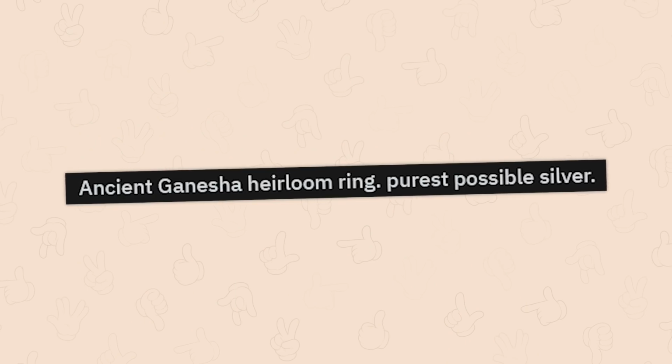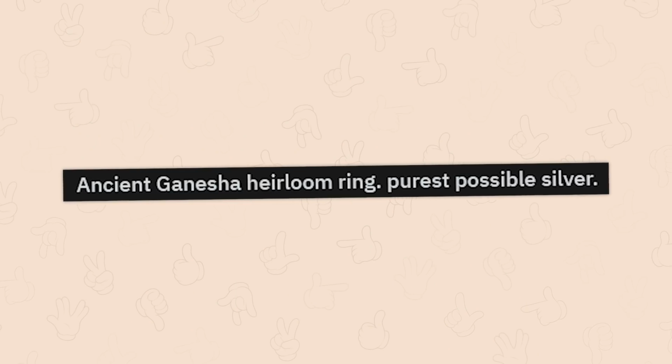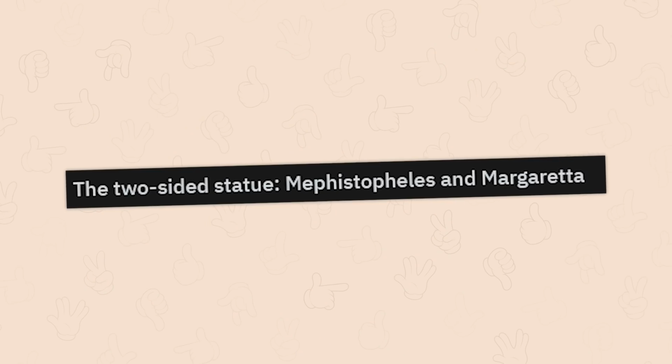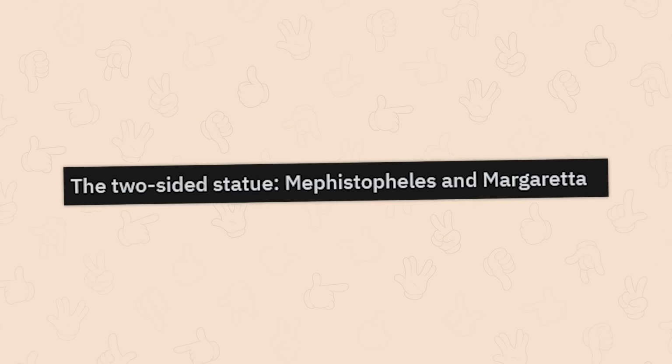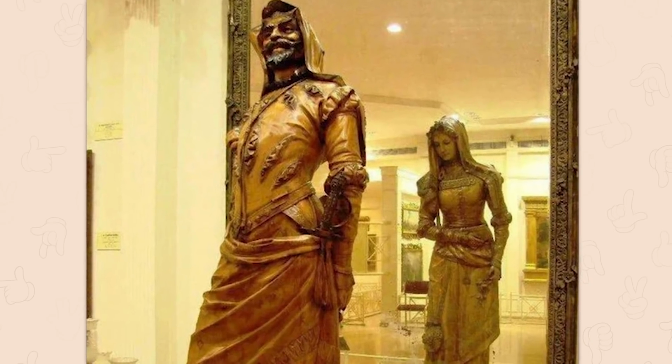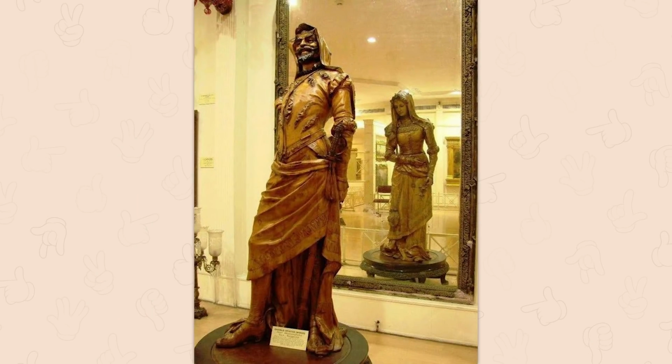Ancient heirloom ring. The purest possible silver. Well, that's pretty fucking cool though, honestly. The two-sided statue. Mephistopheles and Margareta? Is that right? Oh! Well, that's really freaking cool. Makes me think of Resident Evil puzzles.